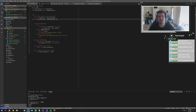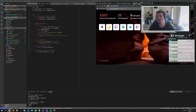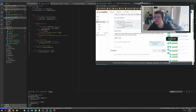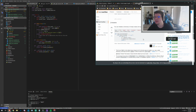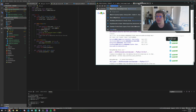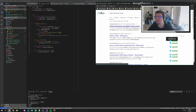So brain JSON's default dictionary. But this won't be a default dictionary anymore on JSON load. Can I JSON load into a default dictionary? JSON load default dictionary. And really, that just saves me some keystrokes. JSON default copy. Oh wait, can't you just set default? JSON our dictionary. But this is a different object, so maybe that won't work.